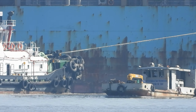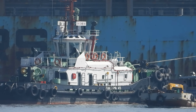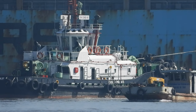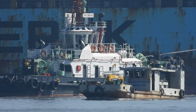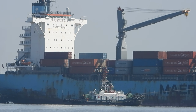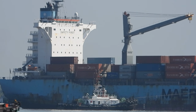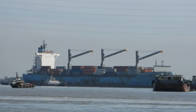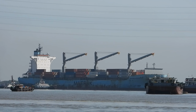The ship is being towed by two tugboats, Tansung A5 and Tansung A6. Tansung A5 is a tug that was built in 1997, 26 years ago, and is sailing under the flag of Vietnam. Her carrying capacity is 175 TDWT and her current draft is reported to be 3.6 meters. Her length overall is 29 meters and her width is 9 meters.